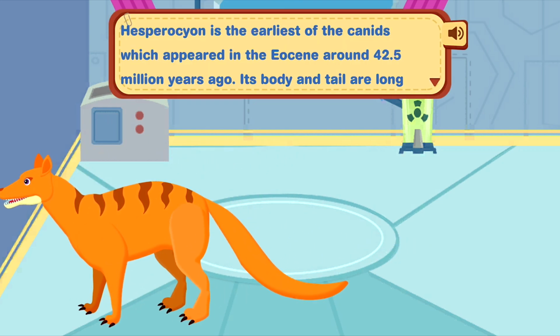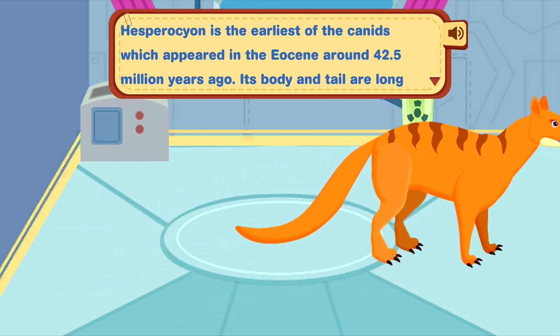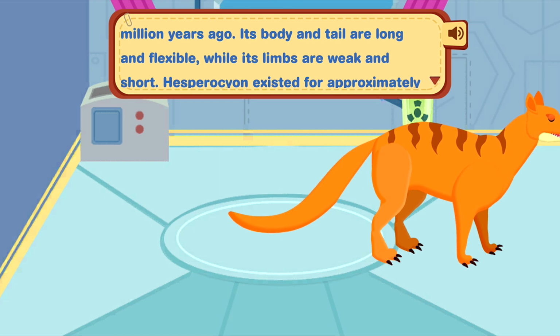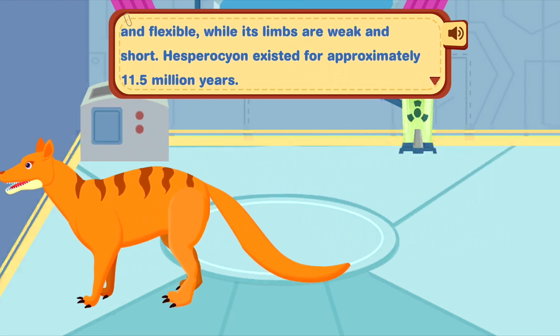Hesperocyon is the earliest of the canids which appeared in the Eocene around 11.5 million years ago. Its body and tail are long and flexible, while its limbs are weak and short. Hesperocyon existed for approximately 11.5 million years.